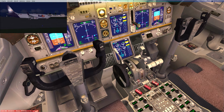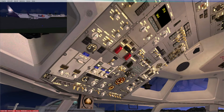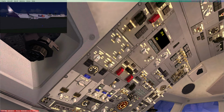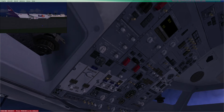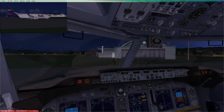I keep wanting to retract flaps, but it did it for me. All right. It looks like we're good. Alright, and we have fully shut down our Boeing 737.